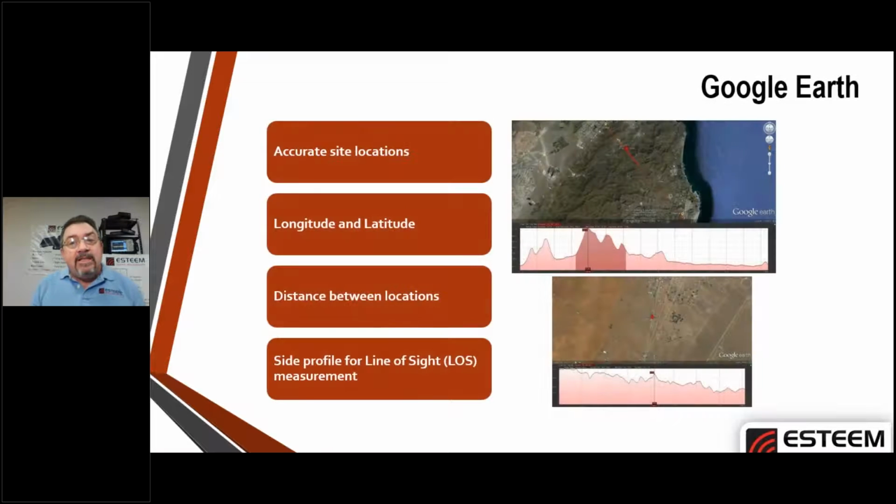So as I mentioned to you before, what are the ways of doing this? Well, the nice part about Google Earth is it really gets you several different things. It gets you very accurate site locations because you can visually see them from a top-down view. So if you're looking at a water tank, you can place it right on the top of the water tank. It also gives you the longitude and latitude for each of these locations and distance between them.